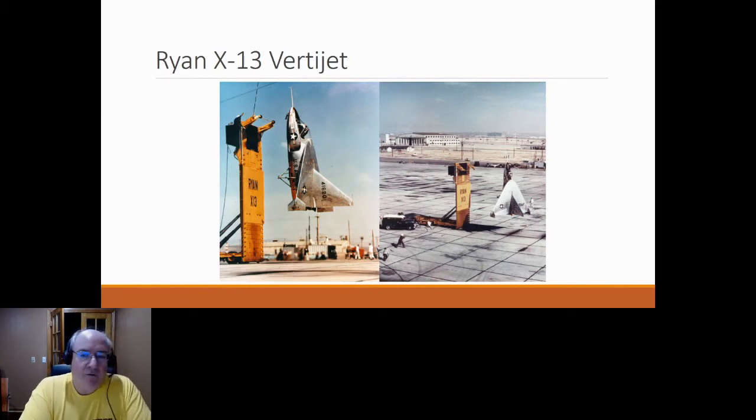The complication, of course, is that the pilot can't see that cable. There wasn't a see-through window or anything on the bottom of the aircraft, so he relied on people on the ground to help guide him in. And if you can see it on the picture on the left, there is a black and white pole that's rising up from the top of that platform. He would use that to judge his position in relation to the platform.